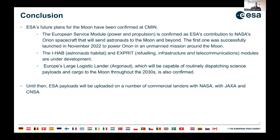As I was saying before, we also had the go-ahead for the development of the I-Hab and the ESPRIT modules. I-Hab is a module which will provide an astronauts' habitat on the Moon Gateway. ESPRIT is a module which will provide refueling infrastructure and communication.